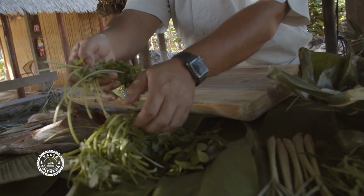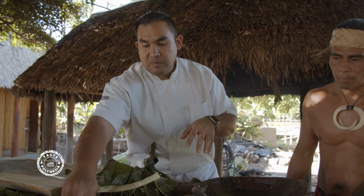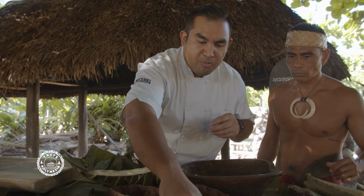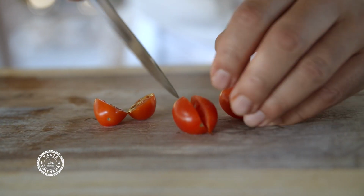Well, I was not good enough building earlier. You know, you don't really need to cut cilantro, guys. Cilantro is so fresh, so green. All you gotta do is just tear it. We got some sea asparagus, and then we got some radish, and we also got some limu. Okay, limu is seaweed. And we got some cherry tomatoes.